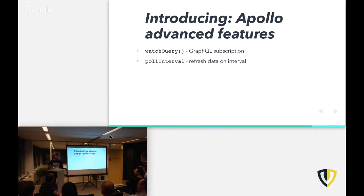Then we have a poll interval, which is like the poor man's way of doing this. You can specify the interval at which a component will refetch its data, which is nice because you don't have to do the timeout thing yourself and get the data again. It's just handled by the Apollo layer.